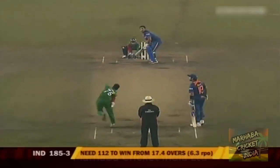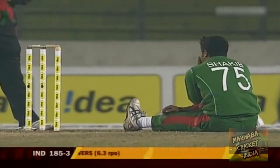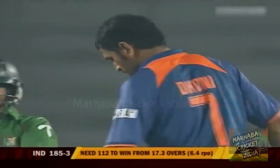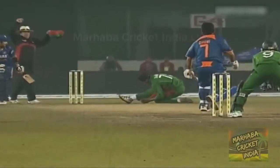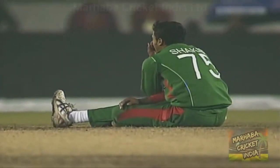182 for 3. He almost hit it back to the bowler. It's nicely tossed up by Saqib, inviting Dhoni to go for the drive. There it is, nicely tossed up. And Dhoni almost fell for it. Oh, was it a catch? Was a catch. Saqib, what have you done?